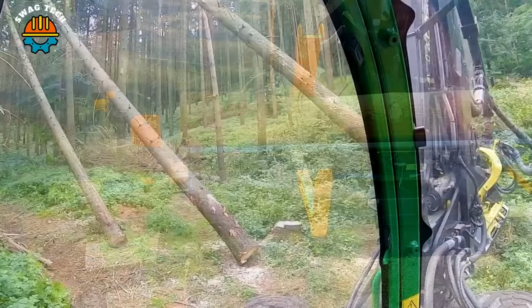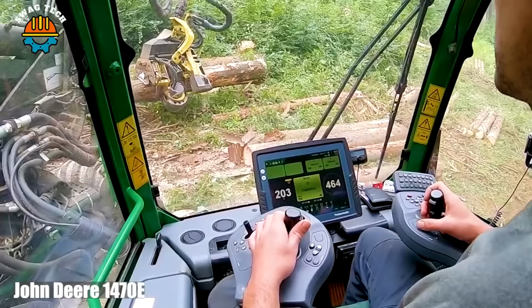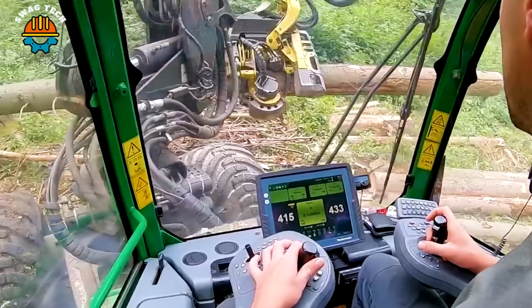A modern John Deere 1470 machine, combined with a man's skillful machine control skills, makes wood cutting work lighter and easier.